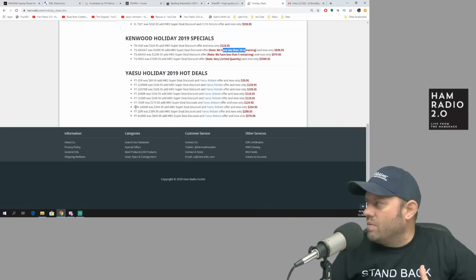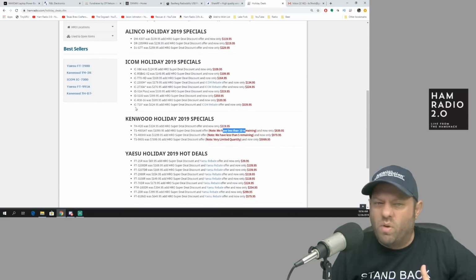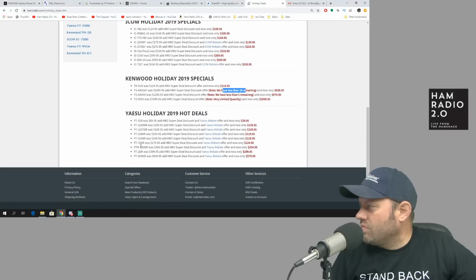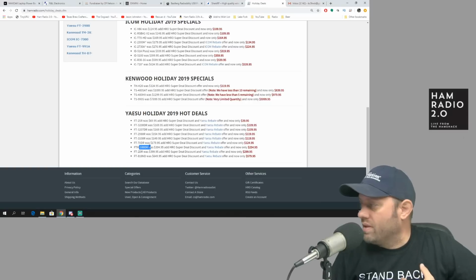And all of these items on this list right here are a little bit older. Not really old, but a little bit older, and they're probably stuff that doesn't move as quickly. They have an FTM-100, which I personally prefer over the 400. That's just my opinion. Was $304.95, now is $254.95.